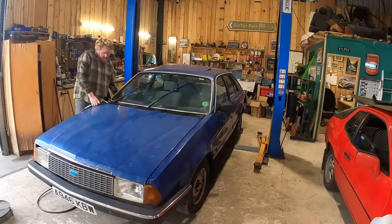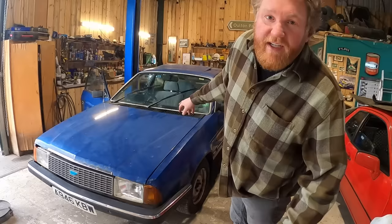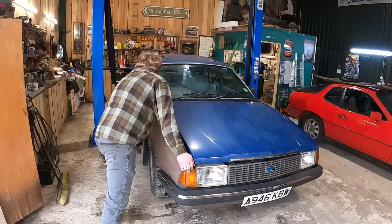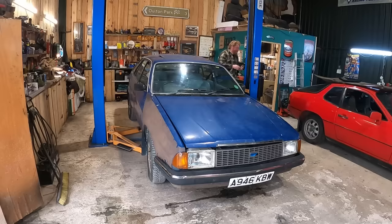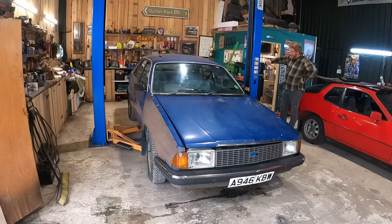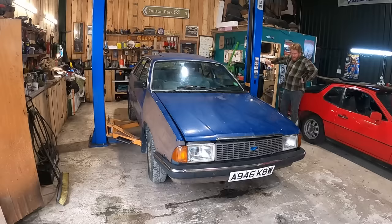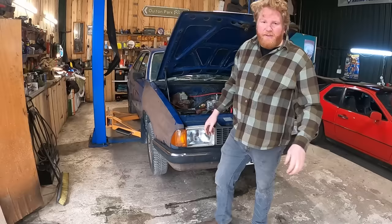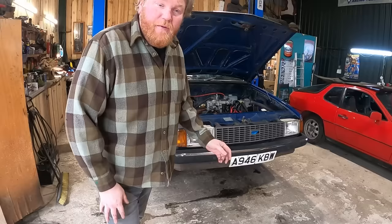I'm under the impression that now we've got that one working, the other one will just fix itself over time. Okay, wipers. Done two really easy things. I was just doing that to make sure that I didn't have to order any different wiper stuff. So I'm going to start going through some bits now and work out what I need to order.